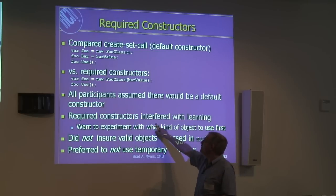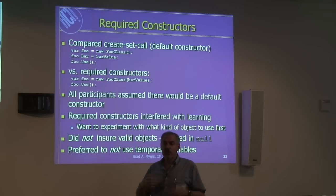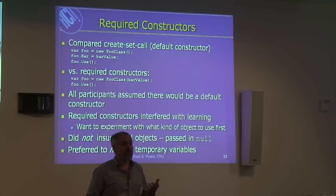One of the reasons was that it really interfered with people's learning of how to use the API. They really wanted to figure out if they had the right object first. Is this object going to be the one I want? And then they fill it up.